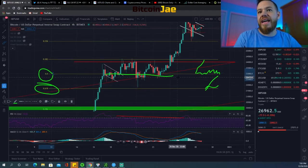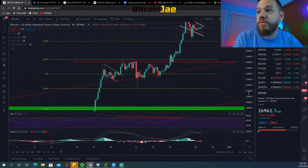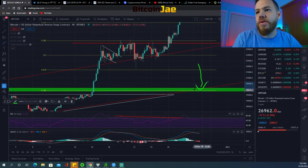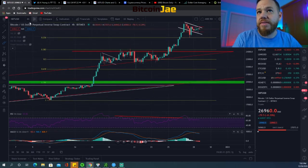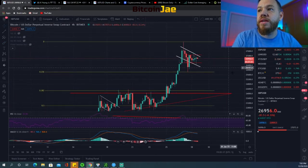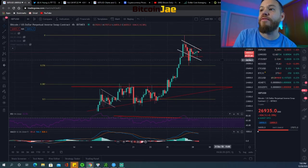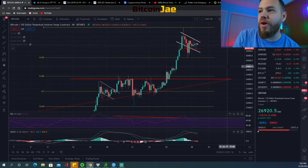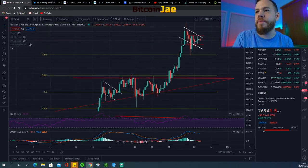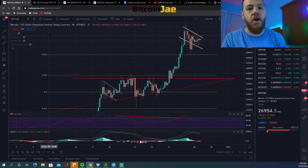And obviously if we continued down in this scenario, I don't think we'd go any lower than this 20K right here, right? I would expect a lot of buyers coming in, people that missed out on this run, people that might have sold. I would expect them coming back in if we were to drop all the way down there. I don't expect to drop that far. But there's going to be a pullback at some point. We just have to be prepared. It's just a matter of when, and we have to be prepared for every scenario, regardless of what happens.